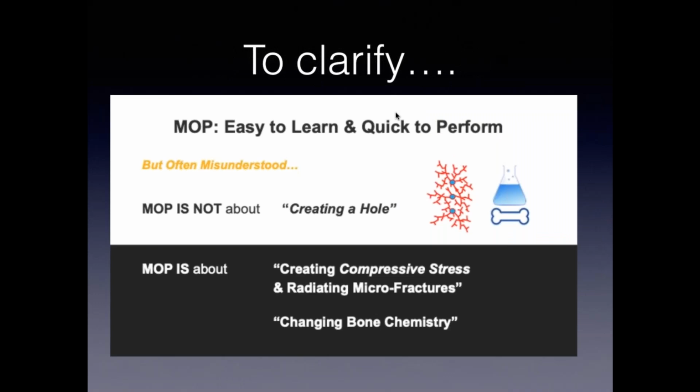So something really important and a common misconception with MOPs is that you're not just creating a hole. You're not just piercing the bone and the soft tissue to get that response. What you're actually doing is, when that tip engages the bone, it's creating these little microfractures. And when those microfractures are healing, that's what's actually changing the bone chemistry. Those little stresses through the cortical bone are what create that reduction in bone density and that healing response.